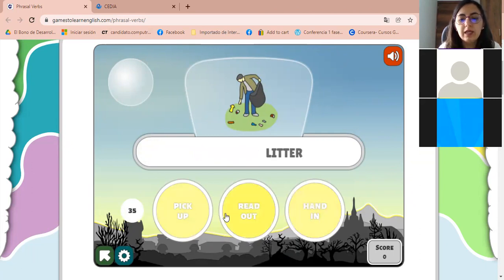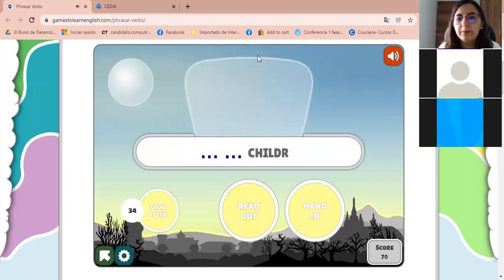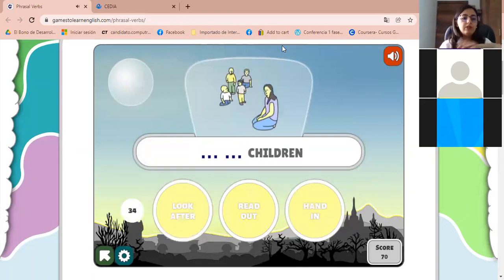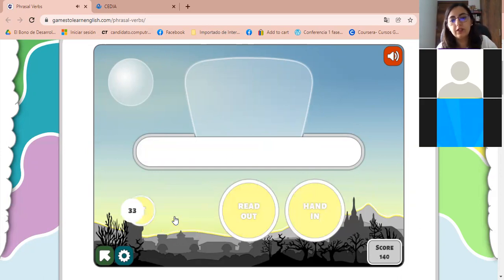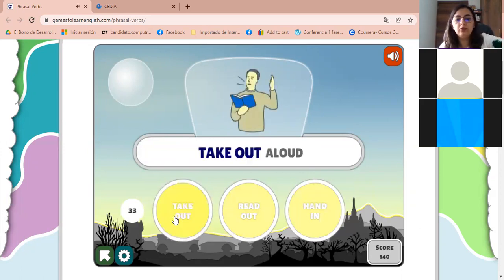Hand in lo vimos la clase anterior, acuérdense que significaba entregar. Read out, que sería leer en voz alta, y pick up litter, ¿no? Recoger basura. What about this with children? Look after, read out, or hand in? Look after. Good, look after. Estamos cuidando niños.